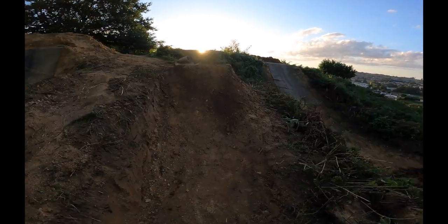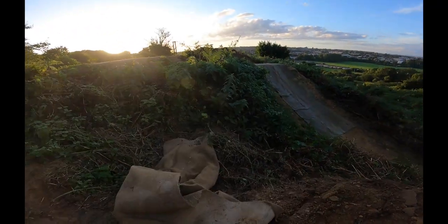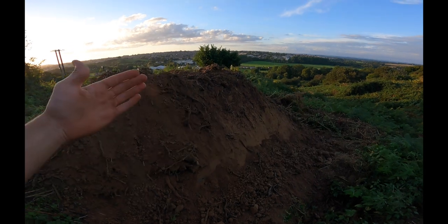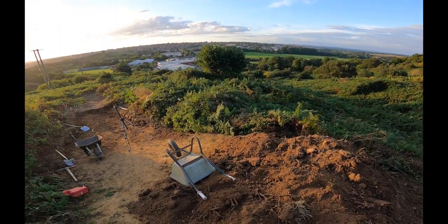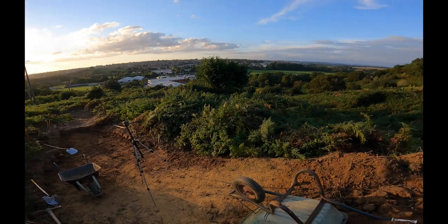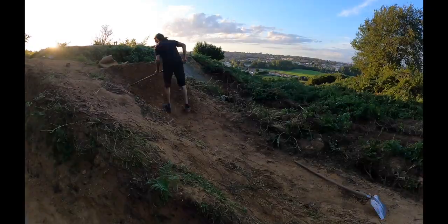This one just needs a bit of a reshape. So the back of the big landing, we've had more of a case pad. And the whole thing is going to come up higher, basically, as well as brought that level right down over there. So it should be a pretty fun jump when it's done.